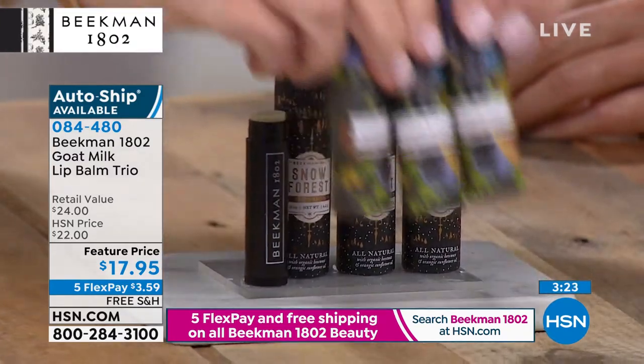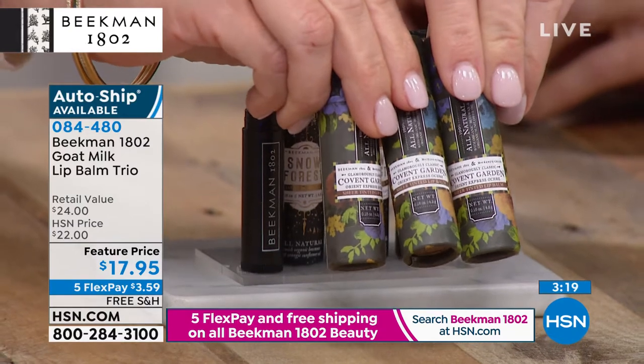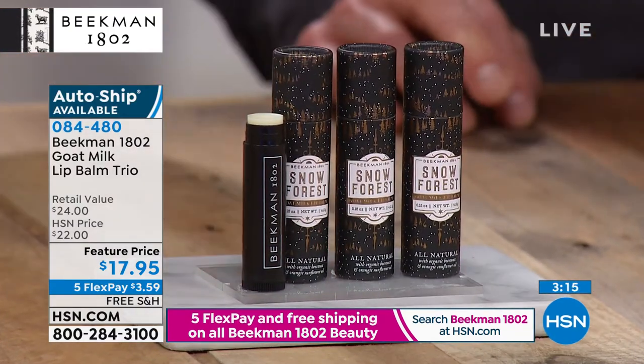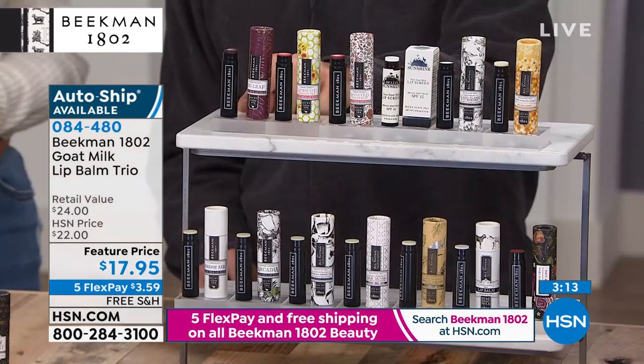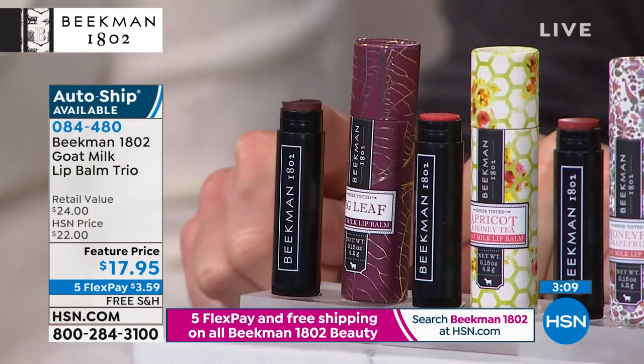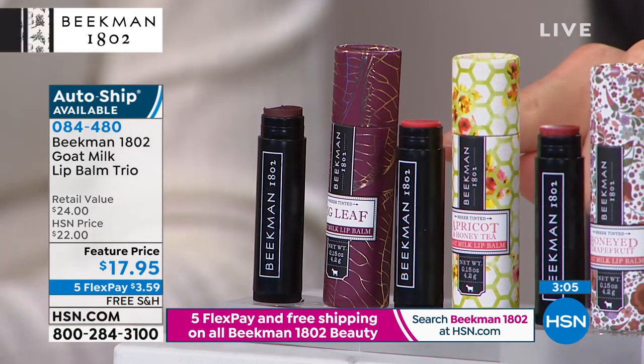But Ready to Retire is right here, the Covent Garden. So if you want the Covent Garden, you've got to be ordering now. You get all three. We also have this for you in the Snow Forest. We've got the Voluptuous Fig, and that comes with that beautiful burgundy tint. Not a stain or a lipstick, no. It's just a nice little blush. We've got the Apricot and Honey Green Tea. That comes with a pink tint.